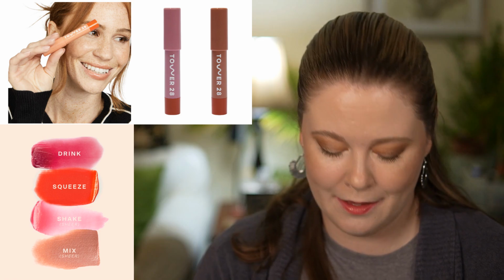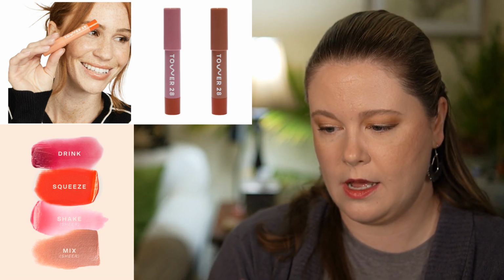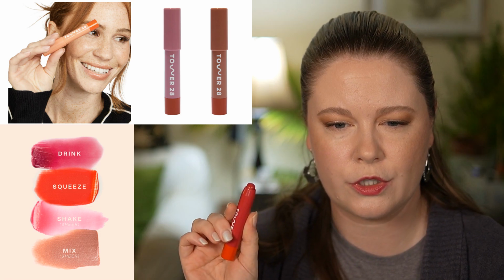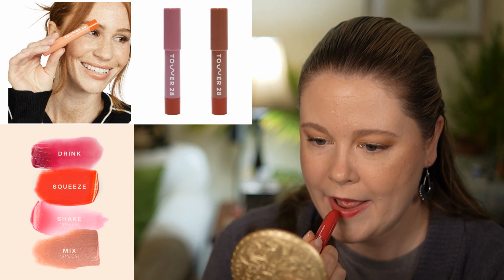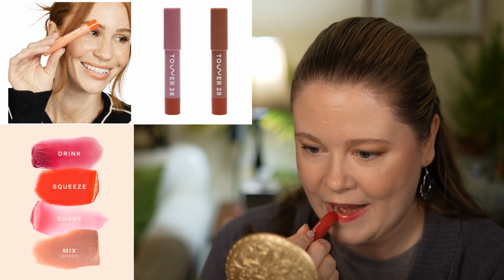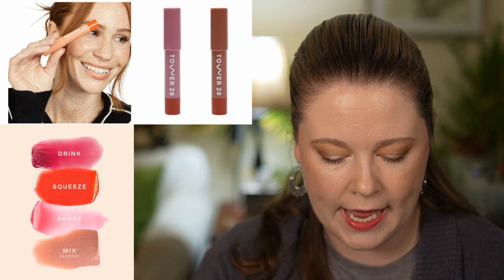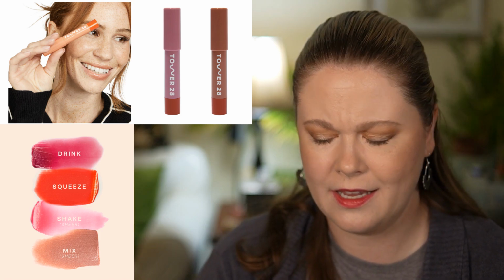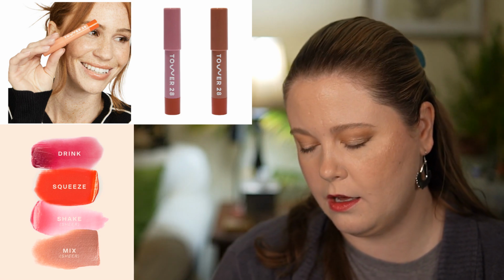So I was happy to see that they chose 2 different colors. I think they have four colors in total. So the 4th color, I believe, is like a coral shade. And this shade that I'm wearing now is more of a poppy, fuchsia-y color. A little bit more summery perhaps, but yeah, I would definitely be happy to have more shades of this. I think I've thought about picking up more shades, so definitely have my eye on those.